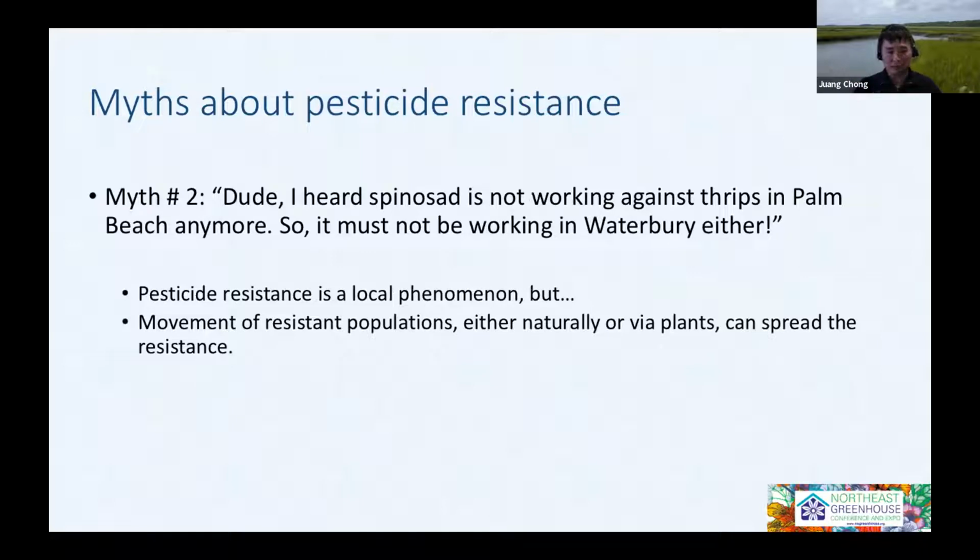The second myth, or misunderstanding, that people often have is that if resistance is reported somewhere, it's everywhere. That is not true, because resistance is oftentimes a local phenomenon. For example, the resistance of thrips to spinosyn in Palm Beach County, Florida, doesn't really mean that you're going to have a problem in Waterbury. Not always, simply because what is happening in Palm Beach County may not end up spreading to where you are. But understand that our industry involves a lot of shipping of plants, interstate shipping of plants, so there is still a chance for that resistance to spread. But most of the time, pesticide resistance is a local phenomenon.